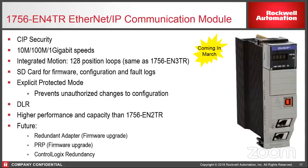As we start seeing all of the high performance architectures, FLEX 5000, CompactLogix, the L8, all of that is at a gig. The 5380 CompactLogix, all of that is at a gig. So we'll be able to support DLR through all of the remote IO pieces at a gig as well. And then one of the things that you'll start seeing is future releases on that. One big one that you guys might care about: redundant adapters.